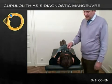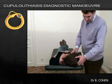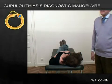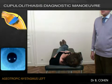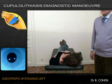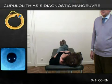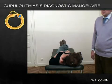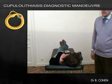To start with, the patient is asked to turn their head to the right. As a consequence of this, they have left-beating nystagmus in the opposite direction to head rotation. This is very likely to be cupulolithiasis of the lateral canal and is known as an ageotropic nystagmus. It is often paroxysmal and quite prolonged. It is often necessary to wait for up to 2 to 3 minutes for it to subside.